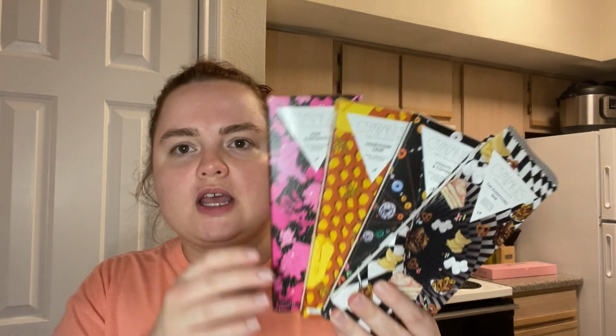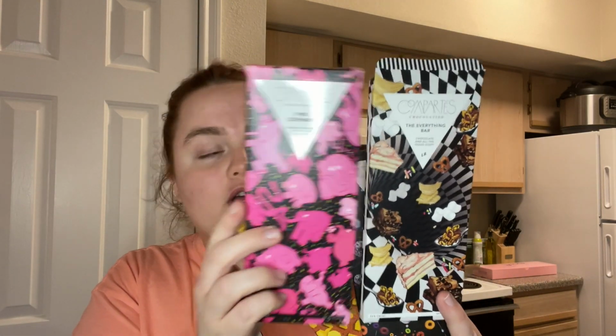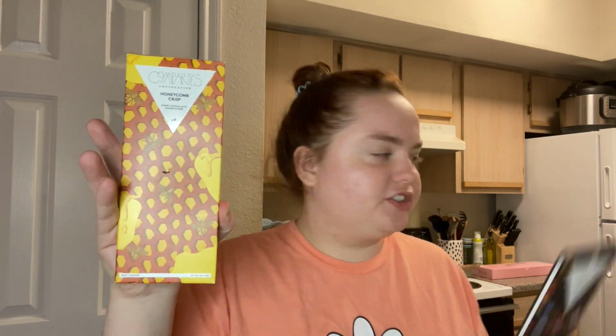They're so good. I think the best, in my opinion, obviously, like I said earlier, the everything bar and the animal cookie one, those are my top two. I would 100% reorder these, probably mostly the everything bar, to be honest. I think this would probably be second or third place, because to me, those are kind of tied. But the honeycrisp one, so good.